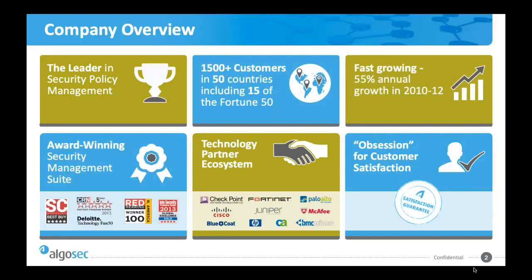So AlgoSec as a company mainly focuses on managing security policies of various networking devices, with the prime focus being on firewalls, in which it stands as a leader and has proven to be award-winning. It has received several awards from prestigious organizations such as Deloitte, SC Magazines, Red Herring, and you can see other of them over here.